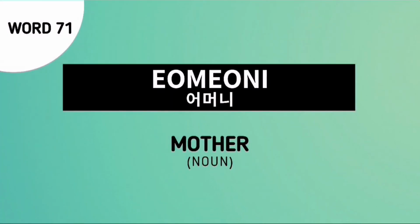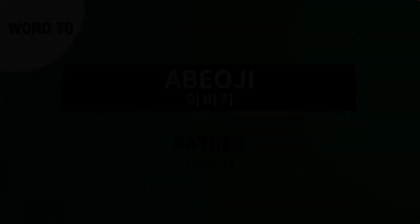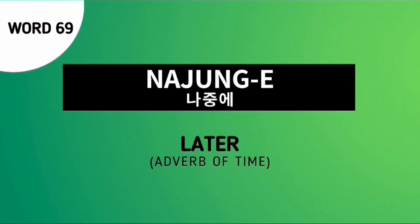Next word is 어머니, and this is the Korean term for mother. Next word is 아버지. This is the Korean term for father. Next word is 나중에. This is an adverb of time which means later.